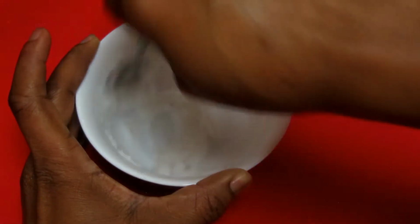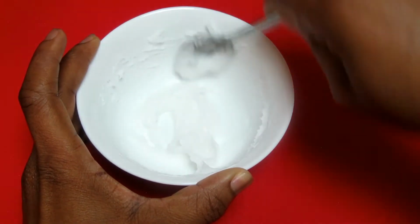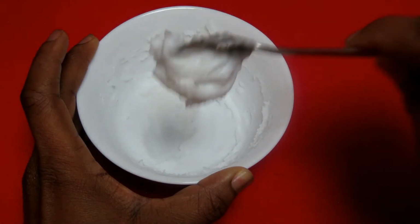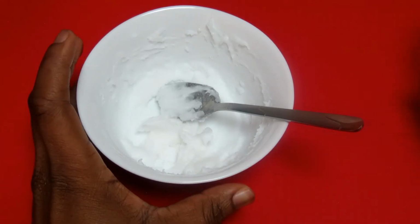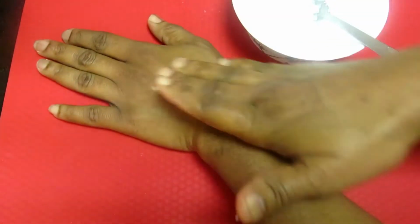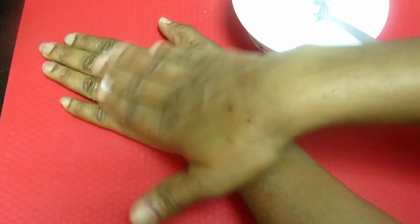If you have pimples, just scrub this baking soda on the pimples. You will not see them anymore. See the consistency? So now I'm gonna apply it on my hand. I'll use my hand. You can hold my hand. So you just scrub your skin, your face with this.